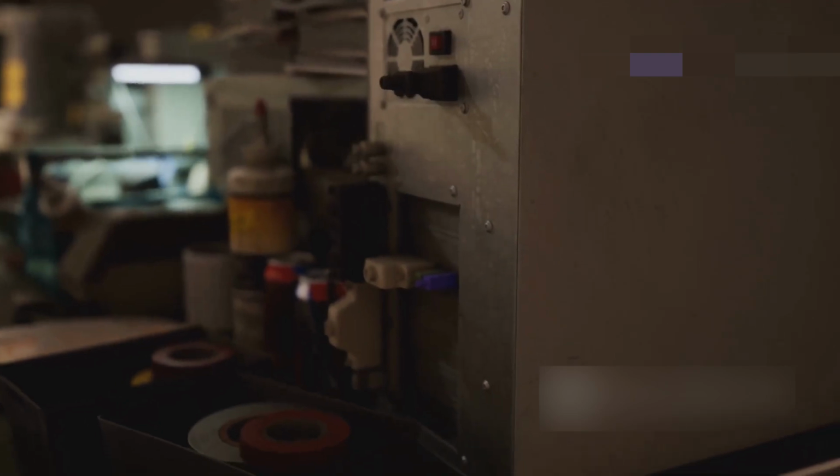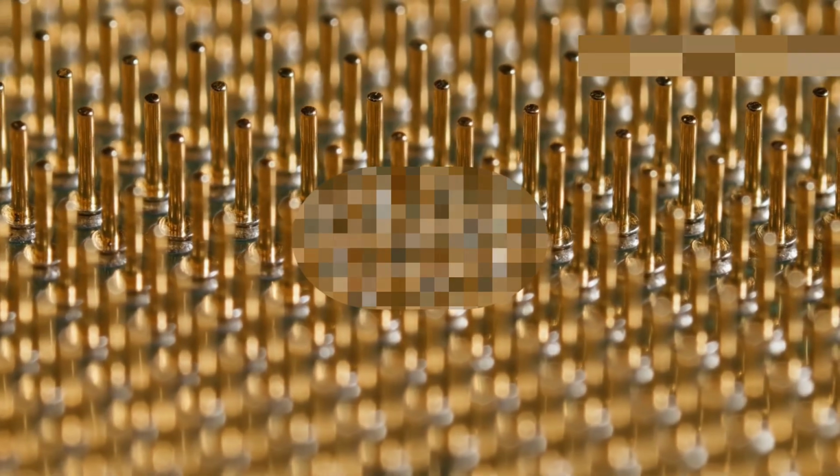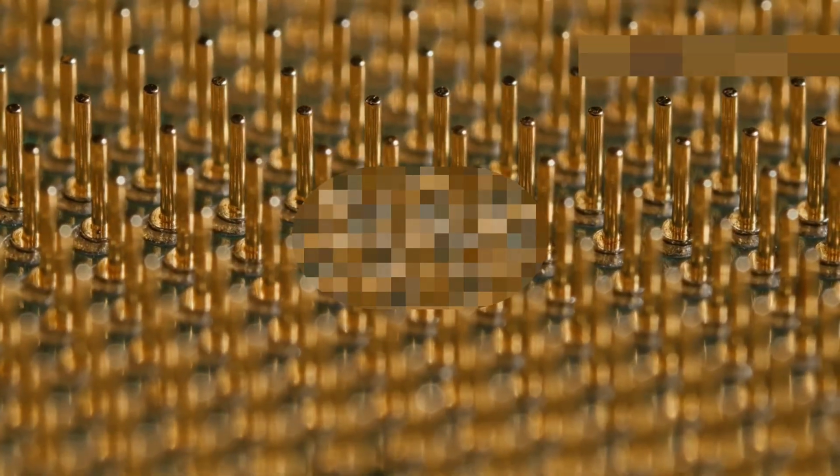What if I told you that the old dusty computer sitting in your garage is actually a secret treasure chest? It sounds crazy, right? But it's true. Inside that clunky old machine, there's real gold. Not a giant gold bar like in a pirate movie, but tiny amounts of it.